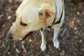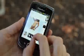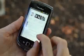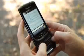My BlackBerry works with my lifestyle because I actually work from my phone, going back and forth with different clients constantly. If we're planning an issue of the magazine, I'm looking at proofs on my phone. The new one has a keypad and then also a touch screen. I really like the keypad. I could not write long emails on a phone that just had a touch screen.